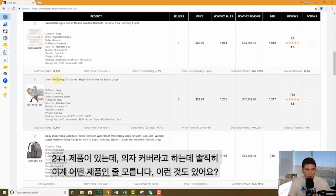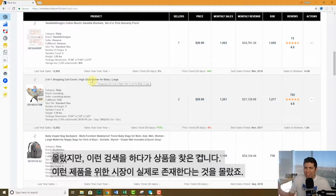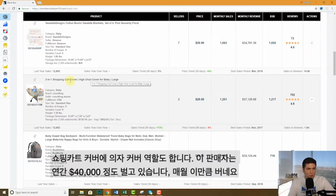Like here's a product, a 2-in-1 shopping cart cover and high chair cover. That's something I didn't even know existed, and I just got this idea by doing this search. I literally had no idea that there's a market for a shopping cart cover that doubles as a high chair cover. And take a look at this. This one product is selling almost $40,000 a year? No, per month.